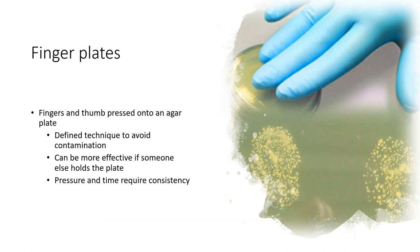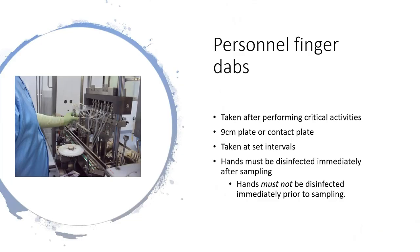And here you want to have a defined technique to avoid contaminating the activity. This should also be more effective if you have a second operator holding the plate and removing the lid and keeping that plate steady. And you need a degree of consistency over pressure and time as well. And it's important that these finger dabs are taken after performing critical activities. You can use a 9 centimeter plate or a smaller 25 millimeter contact plate, but the smaller plate does make it more awkward to get good coverage of fingers and so on.